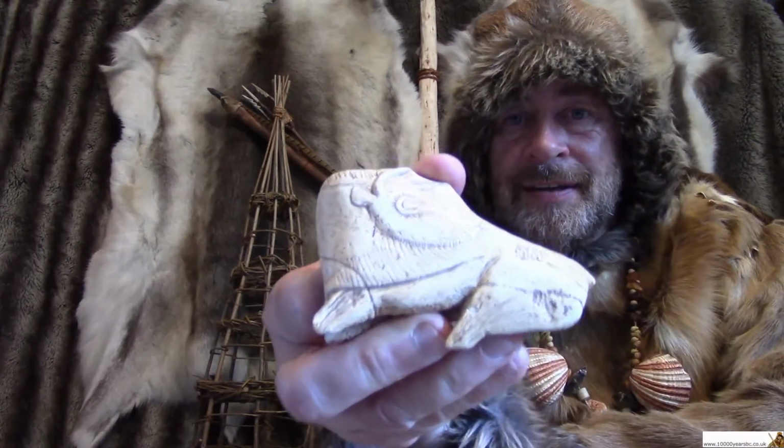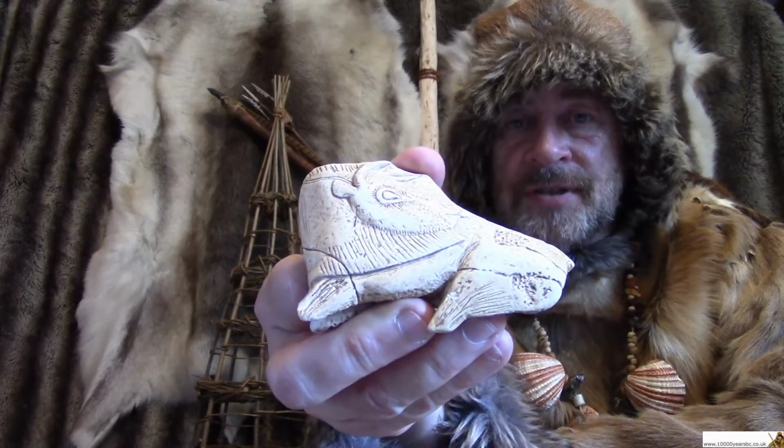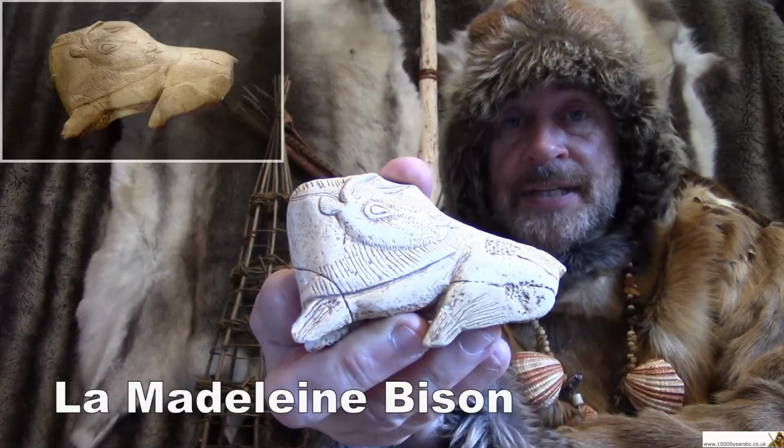What do you think of that one then? I think you've probably worked out that it's a carving of a creature. But what sort of creature? Well, here's a copy like the one that you've just been looking at. And it's a copy of a very famous piece of Stone Age art known as the Madeleine Bison.